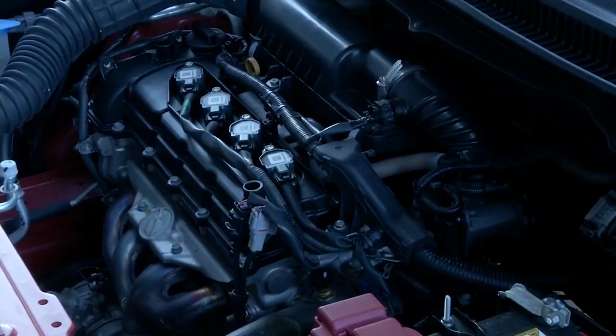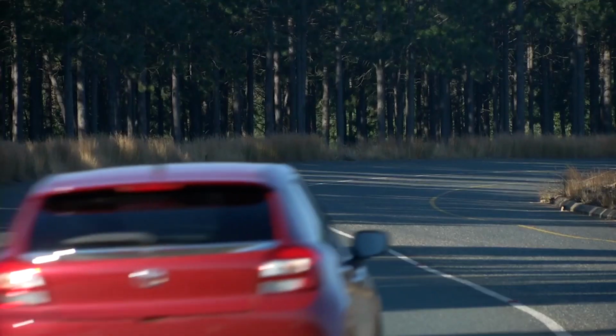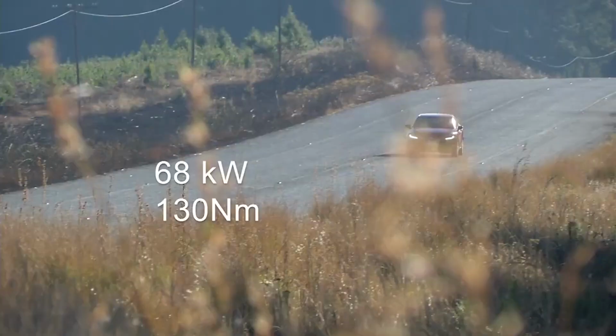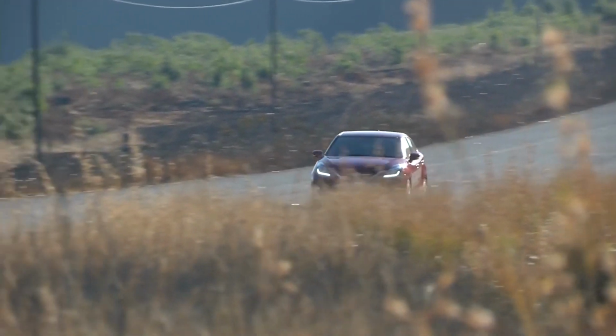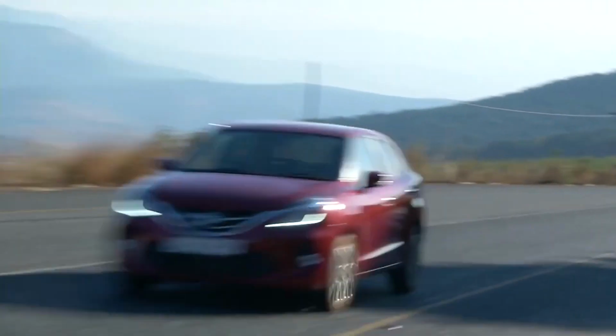The Starlet is offered with just one engine. That's a 1.4 litre naturally aspirated petrol engine. This is tried and tested technology, been around for a long time, so you really do know what you're getting. But it certainly isn't going to be knocking the lights out on any performance figures with its 68 kilowatts and 130 Newton meters. But if you look at competitors running with similar engines, it's there and thereabouts in the ballpark.